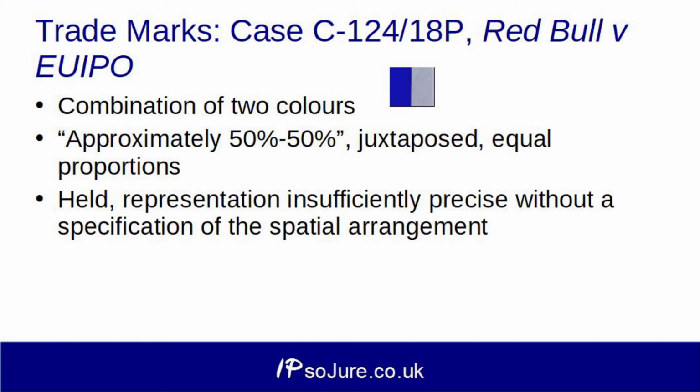The issue is that the verbal description applied to the trademark says that the two colours are approximately 50% and 50%, that they are juxtaposed in relation to each other, and that they are in equal proportions. The court said that's not precise enough. You need a specification of the spatial arrangement. Giving one trader exclusive rights over a particular colour or even a pair of colours is a pretty powerful thing. So registering trademarks like this is something that's got to be done with care.